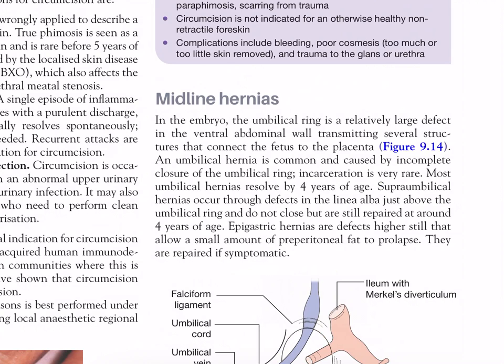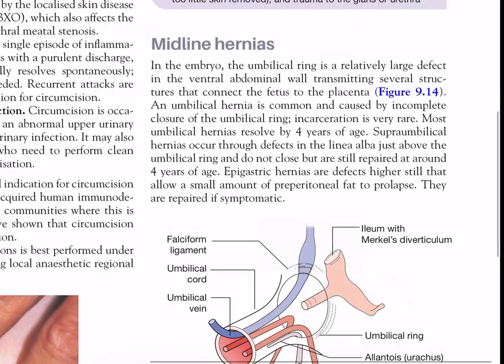Supraumbilical hernias occur through defects in the linea alba just above the umbilical ring and do not close but are still repaired at around 4 years of age. Epigastric hernias are defects higher still that allow a small amount of preperitoneal fat to prolapse. They are repaired if symptomatic.